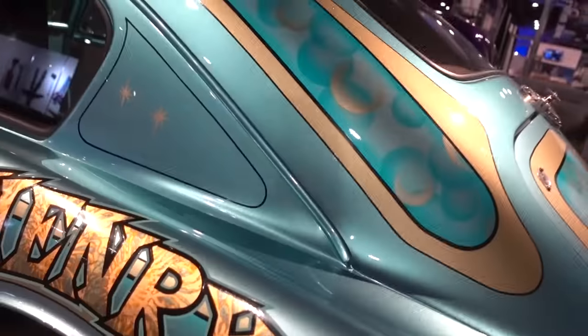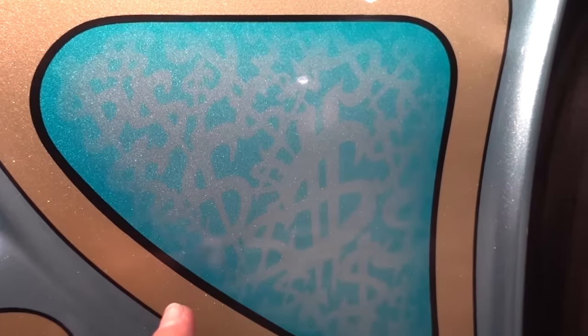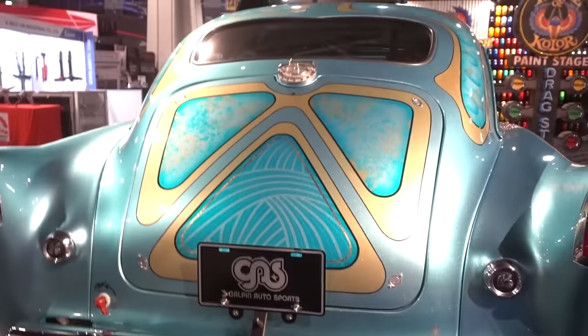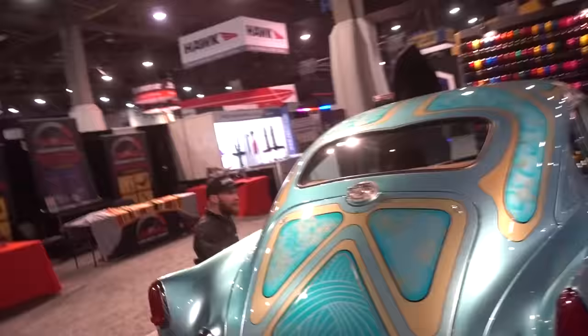It's got the circles on it. It's got the lace in it. It is just bananas. It even got a little bit of scales. It's even got dollar bill signs because someone dropped a bunch of money in this thing. Hot dog did it. That's cool. House of Colors paint. Sick. And this cool little detail: rocket fuel only. So yeah, we're definitely gonna come back. There it is. That's my favorite car.